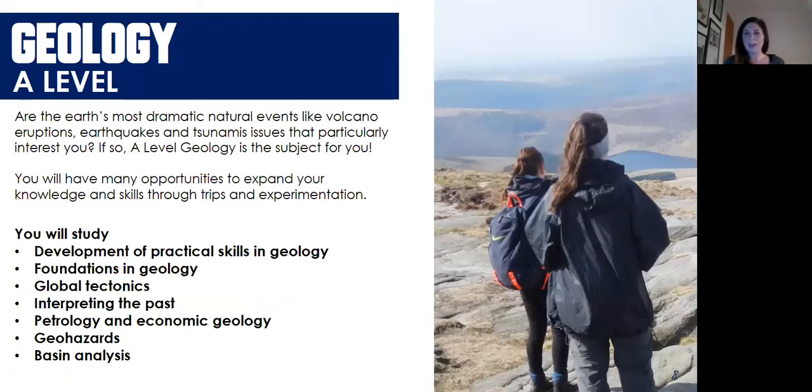Right, this would be the Geology A Level. This would be a fantastic new course that the college are going to be offering, and it's something I feel really passionate about. Again, it was part of my degree. I did a geography and geology degree, so I can't wait to get started on this one. It's a really fascinating topic. So it goes really well with geography and environmental science. They're a perfect trio there, I would say.